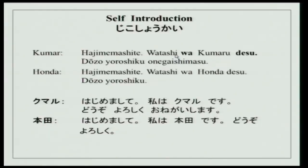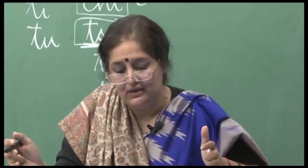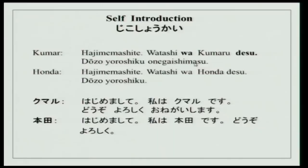Watashi means I. This word, this sound written here in bold is wa. It is a particle, and particles are a very, very important integral part of the language. Why? Because they join words to make proper, complete, meaningful sentences. So, we need wa over here. Then Kumar is the name of this person who is introducing himself, and this over here in the end is a verb. So, from here I am sure you can make out that Japanese is a subject object verb combination. The subject comes in the beginning, object in the middle of the sentence, and the verb, unlike English, comes in the end. I will of course explain wa to you later, but for the time being I will read it again.